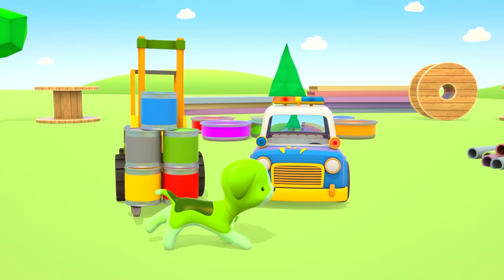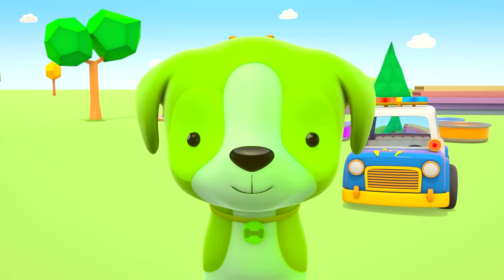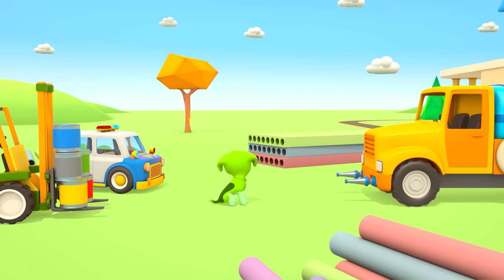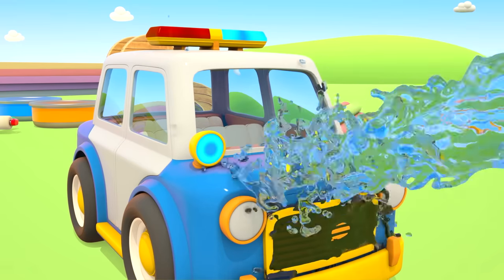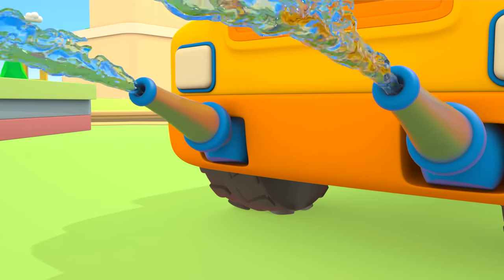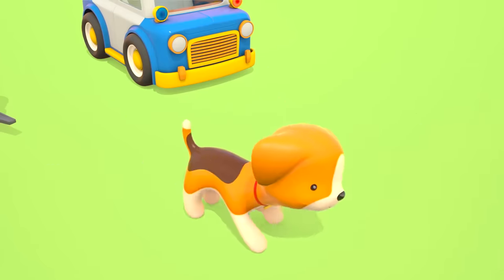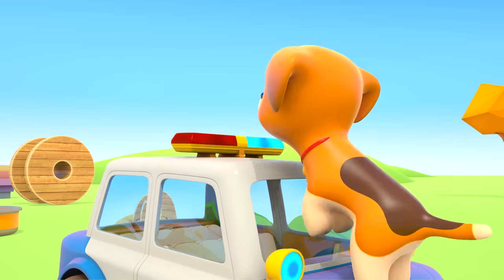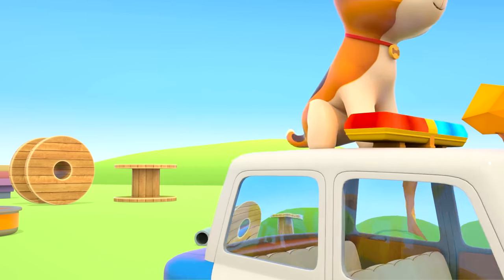Come on, puppy. Time to have a wash. Come and have a wash, please. First, the police car is having a wash. And now the puppy. It worked! The water washed away all the paint. Thank you, water truck.